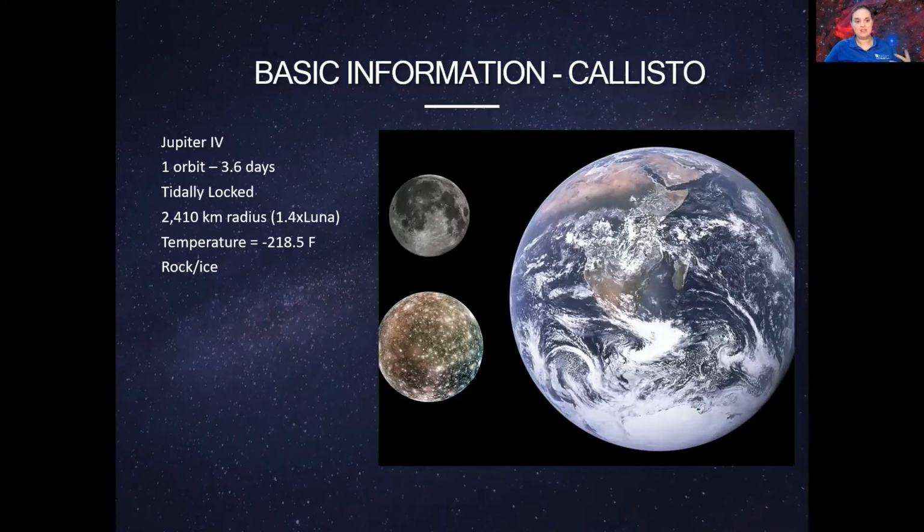And last but not least, Callisto. Callisto is also slightly bigger than our moon. So even though they're like 1.4, 1.5, they're still relatively within the same size comparison to our moon. And it's mostly composed of rock and ice.